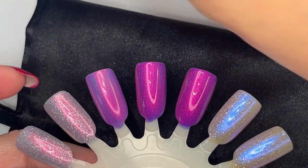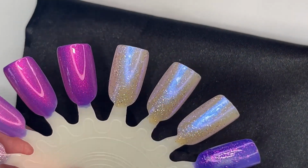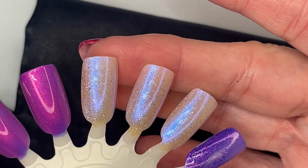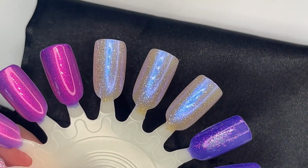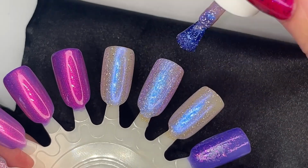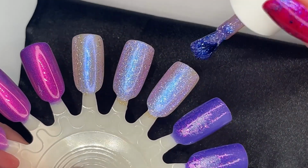All right, we'll move on to the Trek of the Month. I've Never Cared to Be Ordinary. There's that one in one coat. Gorgeous. Put on our second. That is starting to add in more of the pink.